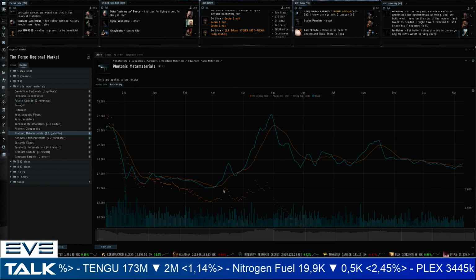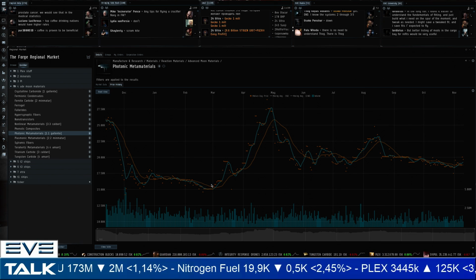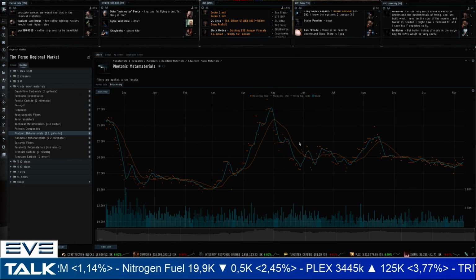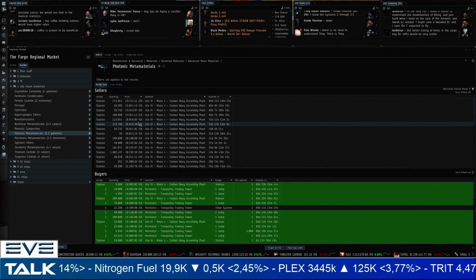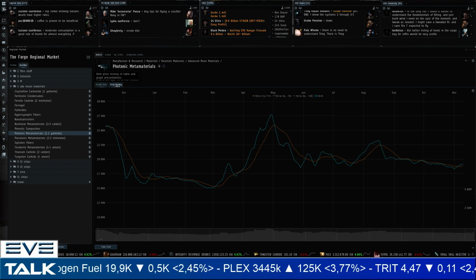Next up we have the metamaterials, also bouncing up a little bit, so not much to say. We're definitely nowhere near one-year low points for photonic metamaterials, and we're basically stabilizing around 20,000 ISK here. 19,800 for the sellers, 18,800 for the buyers.